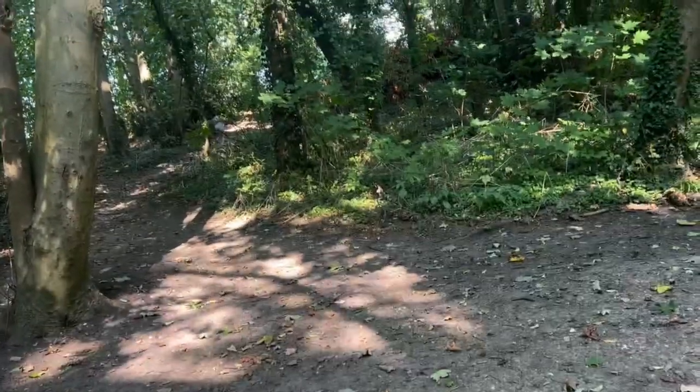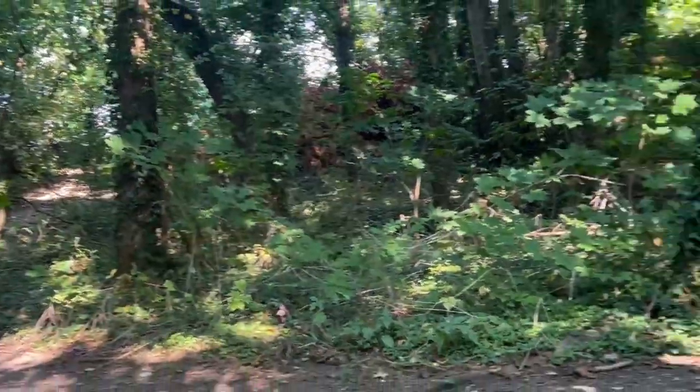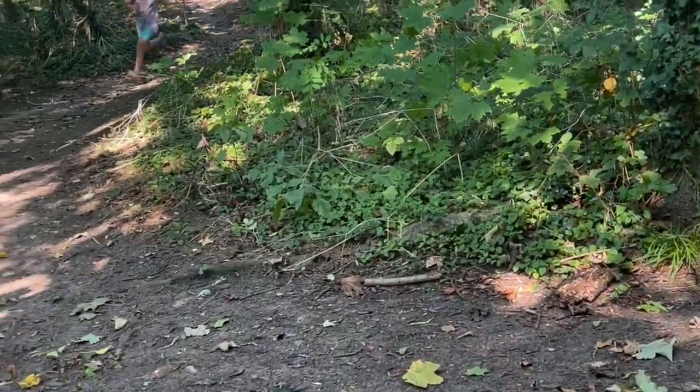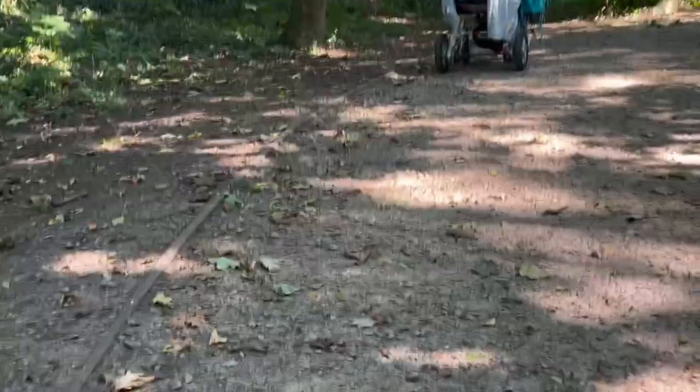Katie gets up to the hill and then she decides, nope, I can't go down. I don't know where he's gone. He's obviously gone somewhere and left her. Has he left you? Has he left you? Yeah. He's over there. He's gone over there. See, he's gone exploring.